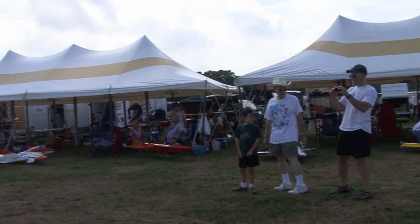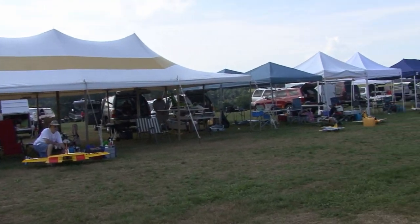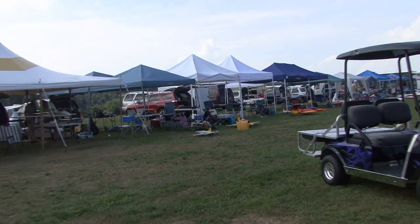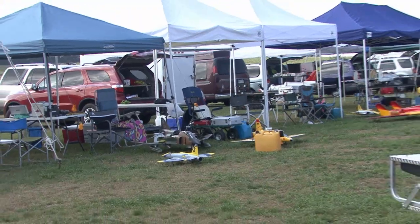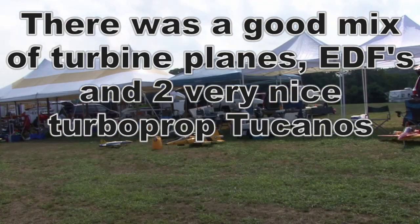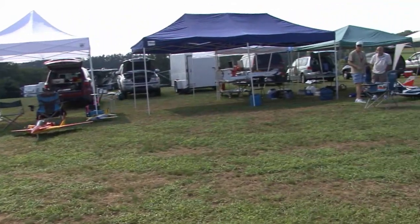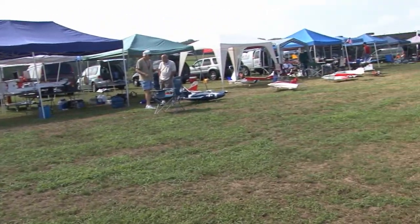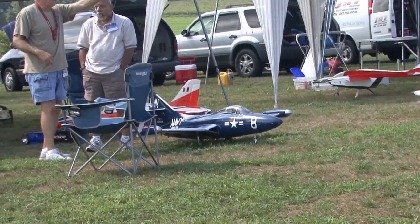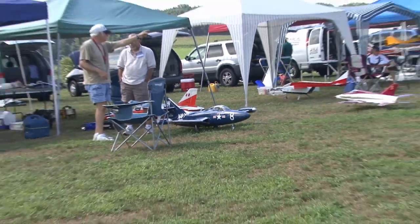Here again, just going down the tent line. So you can see all the stuff that's here. Really nice plane. There's a unique plane, that's a Zeroli F9F Panther, which I hope flies today, turbine conversion. Really nice finish on that, fiberglass painted over.